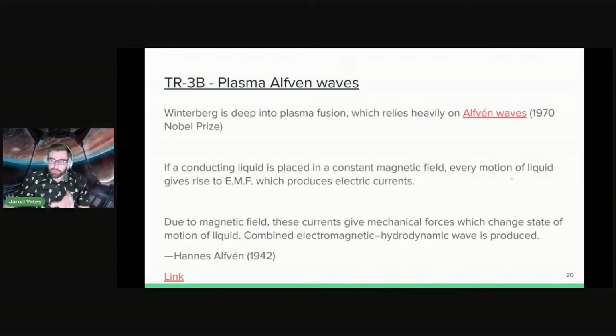Whenever you take a plasma and you move the plasma, it's a conductor, so it's going to create an electric current. Well, that electric current is going to create a magnetic field, which is going to interact with the plasma. So now you have a very nonlinear, chaotic thing going on, where when this plasma is moving, it's creating fields that are causing different movement, chaotic waves inside the plasma. This has been a big problem for inertial confinement fusion for a long time.